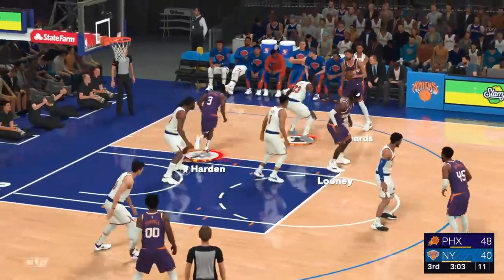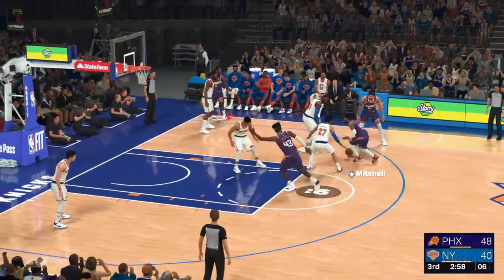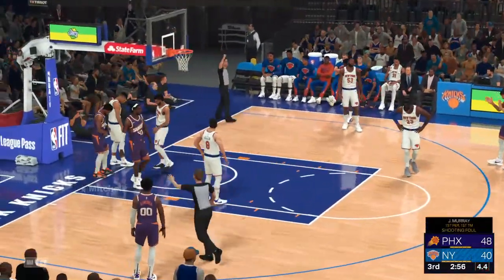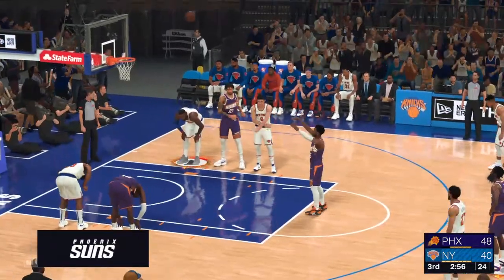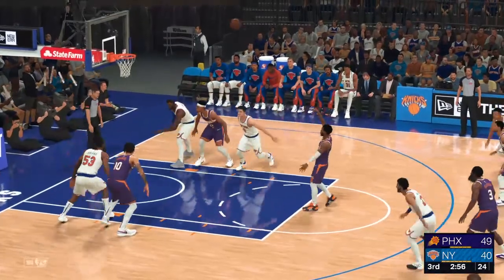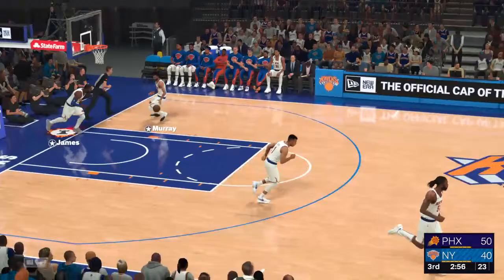Pass to Looney. Mitchell outside. And oh boy, a lot of contact there, but he gets the call and will shoot two. It's going to be on Jamal Murray. There's a physicality and a frame that Donovan Mitchell possesses that allows him to get himself to the free throw line.